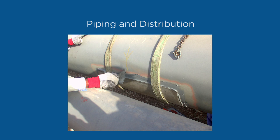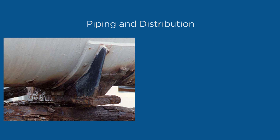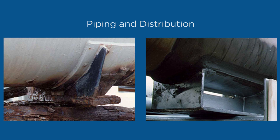The products' high adhesion to various substrates makes them ideal to bond sleeves and patch scratches or voids over a section of pipe. In this instance, the high level of corrosion on the pipe's support and wear pad has become so severe that it has extended over to the surface of the pipe. Belzona products can be utilized to rebuild the pipe support and bond wear pads.